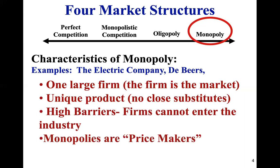Monopolies are price makers. So as opposed to being price takers, like we saw in perfect competition, monopolies are going to be price makers. They're going to get to select the price they get to charge their customers. In fact, all three of the market structures in this unit, monopoly, oligopoly, and monopolistic competition, are all price makers. Sometimes monopolies advertise, sometimes they don't. That's not an especially unique characteristic of monopolies. Advertising becomes much more important later when we analyze monopolistic competition.